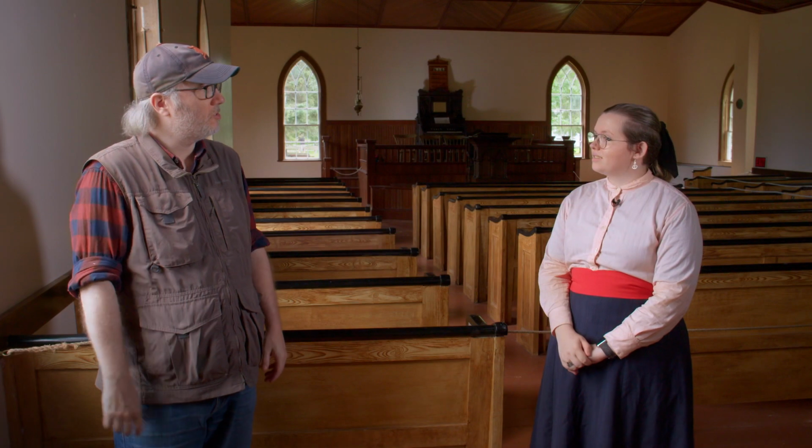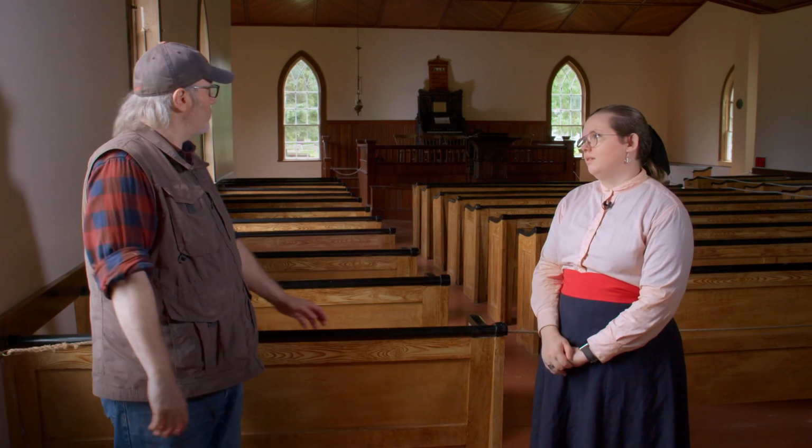It has a wonderful acoustic ring in here, too. It does. So, the choir would have sounded wonderful. Oh, so they would have had, of course, a choir and they'd be singing hymns and everything.